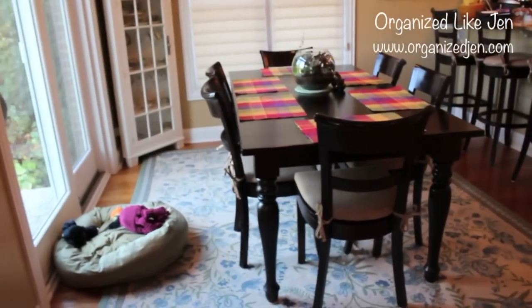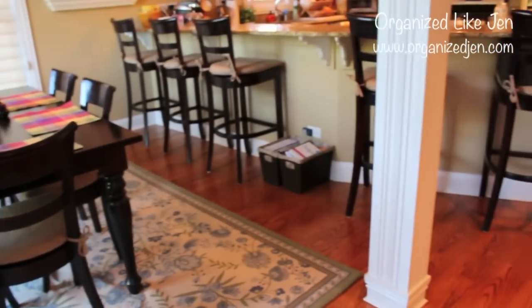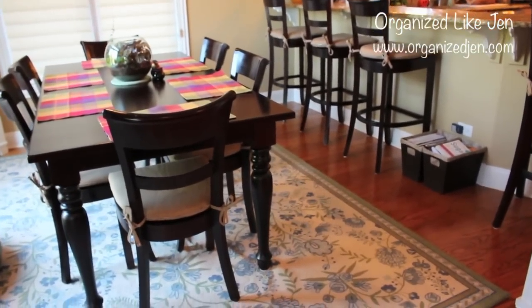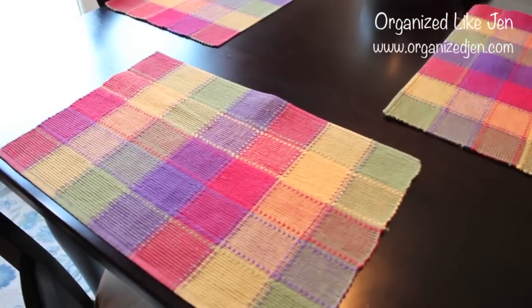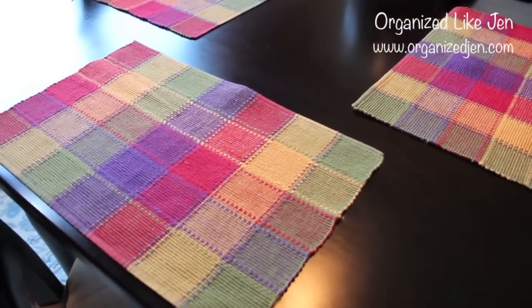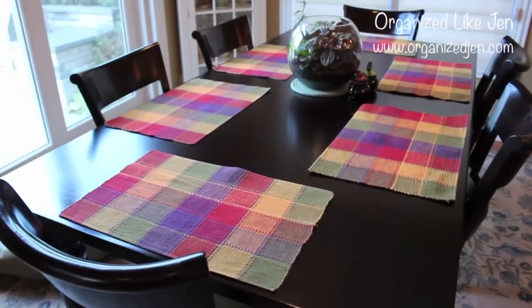Okay, moving on to the breakfast room. As you can see, I have swapped out all of the cushions from the blue to the brown. It really just changes the vibe of the room entirely, even just that. But I put out my little placemats. These were the first placemats I bought for our new condo when we were first married 8 years ago. So I've taken good care of those and held on to them, and I think they're so perfect for fall.